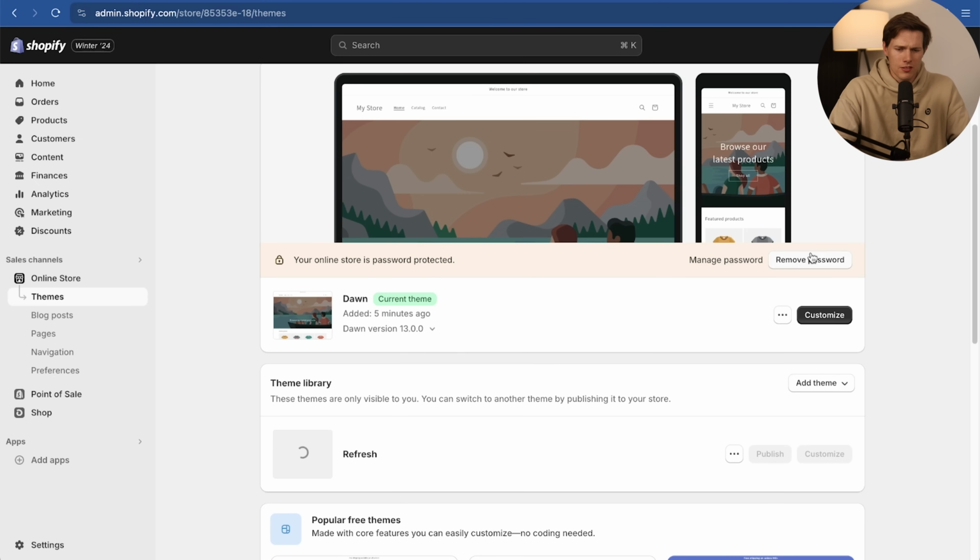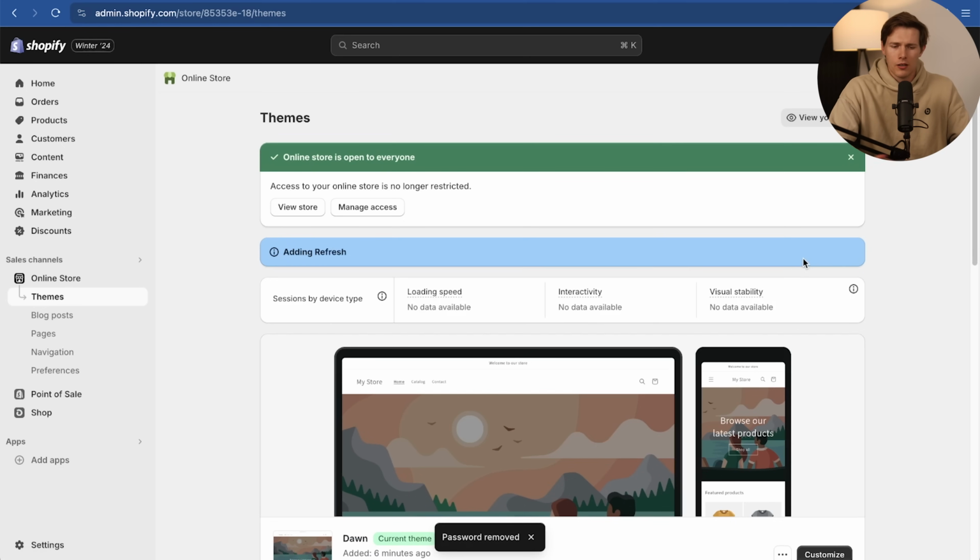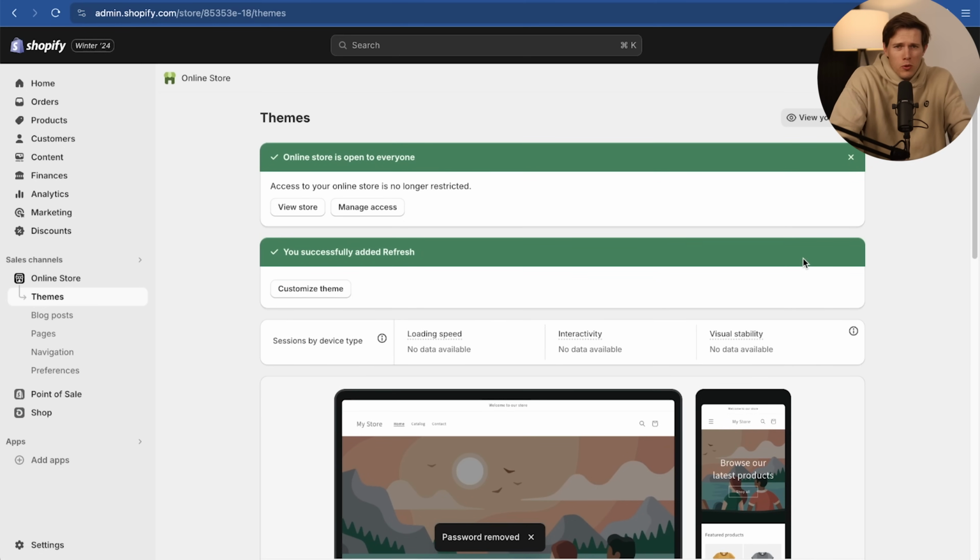Now, you'll also see up here it says there's a password. You can remove the password. You can manage the password. I just remove it right away. I'm not worried about people going on our store because it's a new website. You're not going to be getting any traffic yet.